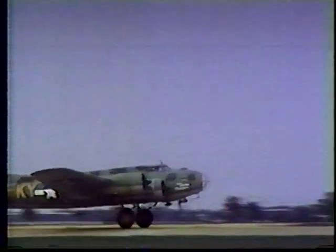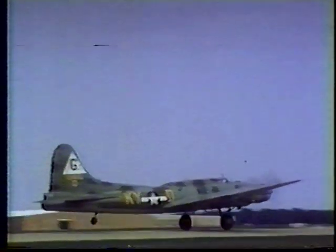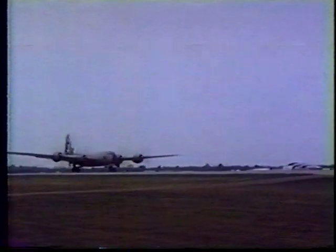Every day at 4:30, the warbirds fire up, take off, and fly by.